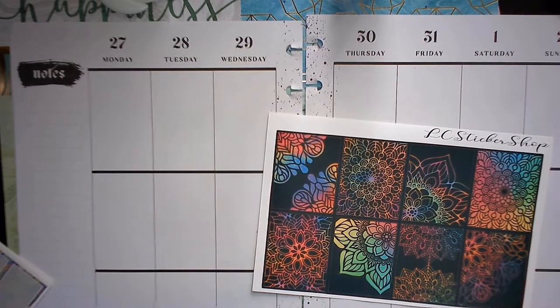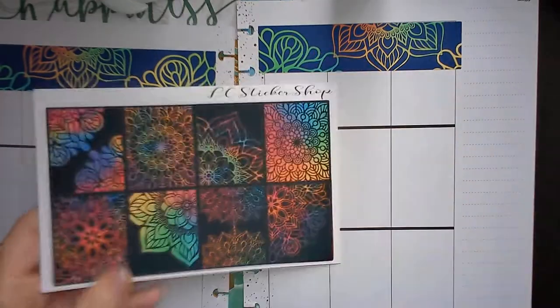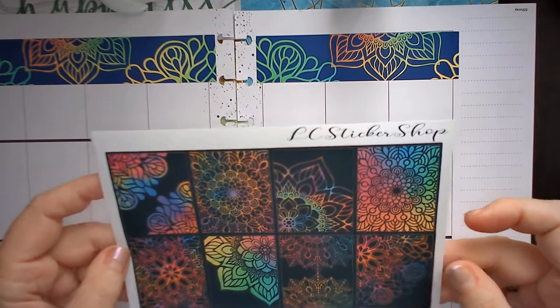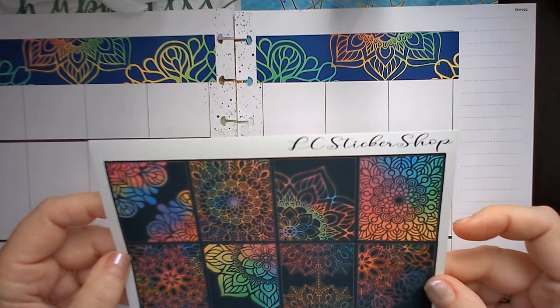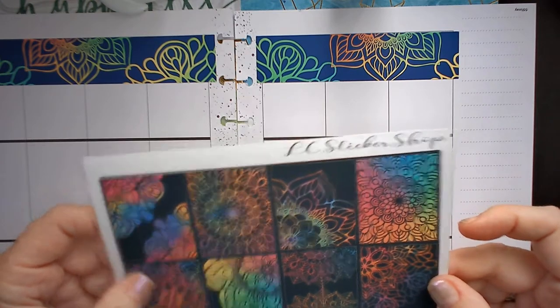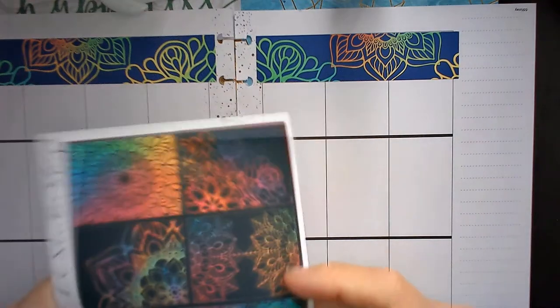Let's see. These are very pictorial, so I'm going to put these at the top. I don't know why. Of course, now I'm going to have that problem of which one is prettiest, which one should we start with? I don't know, guys. That's beautiful. Let's see if we'll start with this one. Will we? Yes, we will.